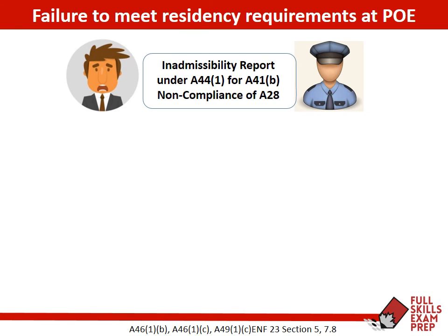So let's continue on with exploring the procedures of what happens after that inadmissibility report is filed. Remember at that point, the permanent resident, and he is still a permanent resident at that point, has the option of filing an appeal. Now, I'm going to ask you if you know where he would file an appeal to. You can take a look in your test day data book if you want. And if you don't want to, you're just listening and enjoying the lesson, no problem. It goes to the IAD.